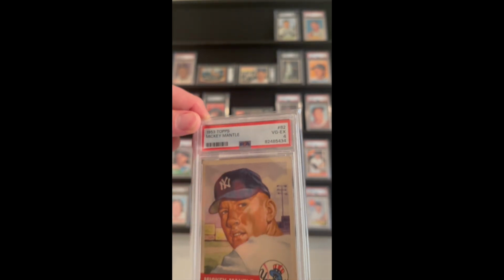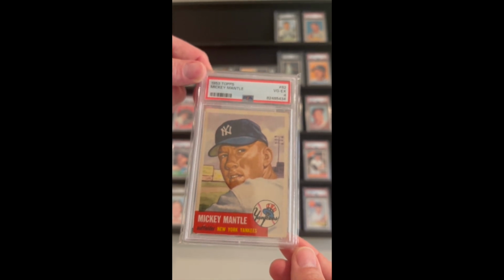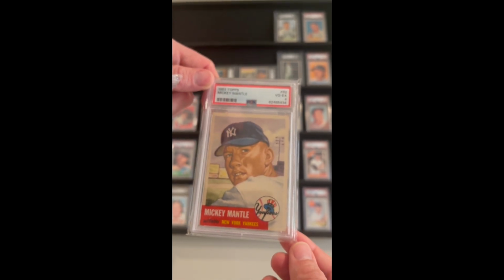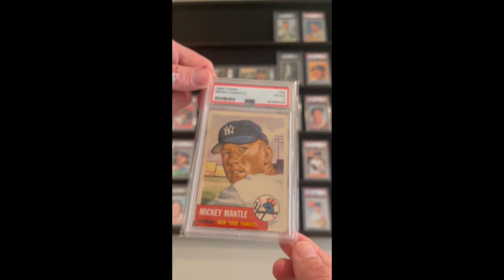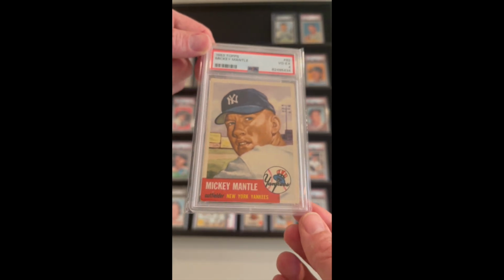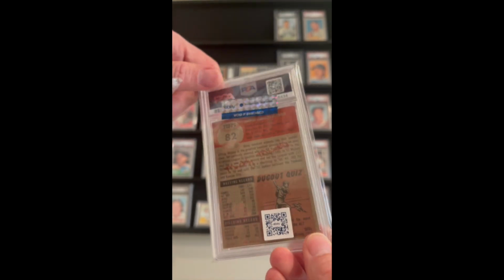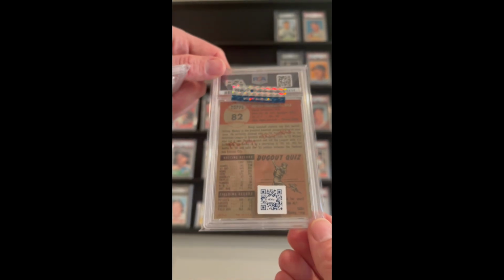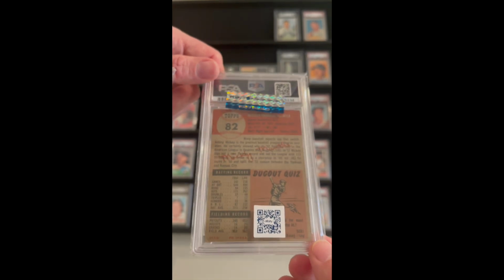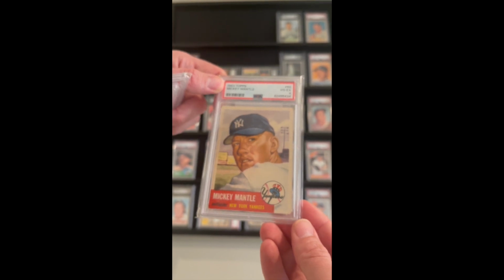This is one of my favorites and one of the jewels of my collection. My 53 Topps Mantle in a PSA 4. Also stunningly well centered. A little extra meat on the top edge, but that's it. Otherwise, pretty perfect. Just love this card. Got it on eBay. Stupid authentication stickers. But the front is why I bought it.